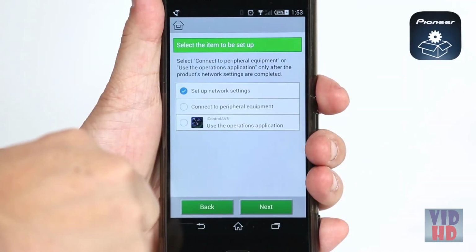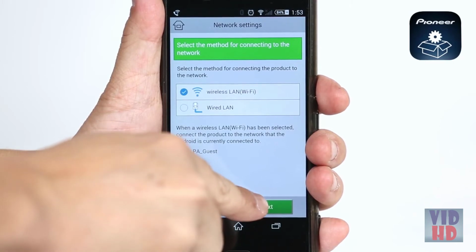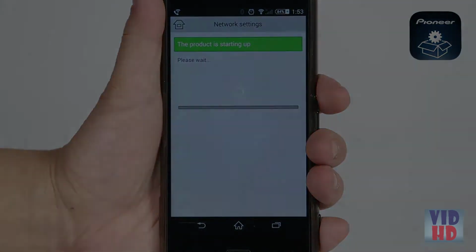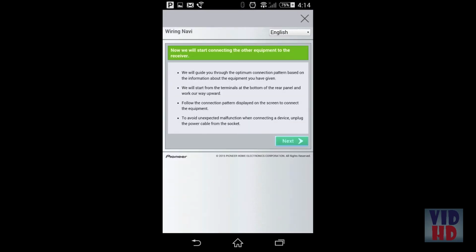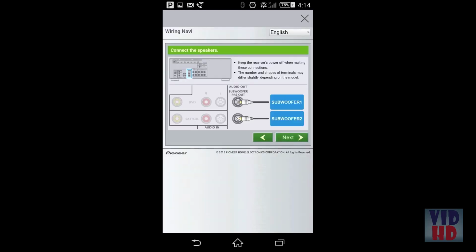Setting up your receiver with Wi-Fi is simplified with the Startup Navi app. Simply download it to your smartphone. Open the app and follow the simple instructions, and the Wi-Fi settings and password will be copied from your phone to the receiver. Using the same app, connect to the built-in AV Navigator and start exploring your new receiver from the palm of your hand. Once done, it will lead you through the MCACC setup, and you're done, ready to enjoy your new system.